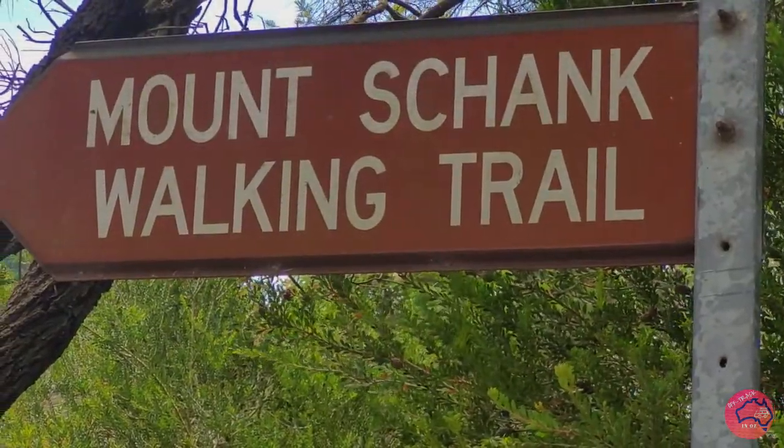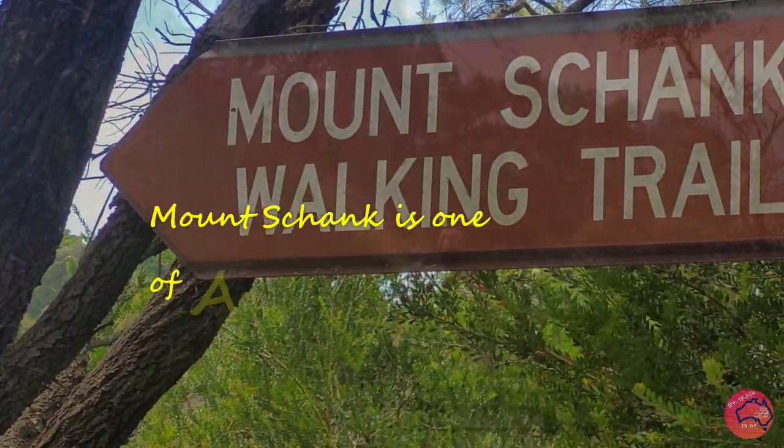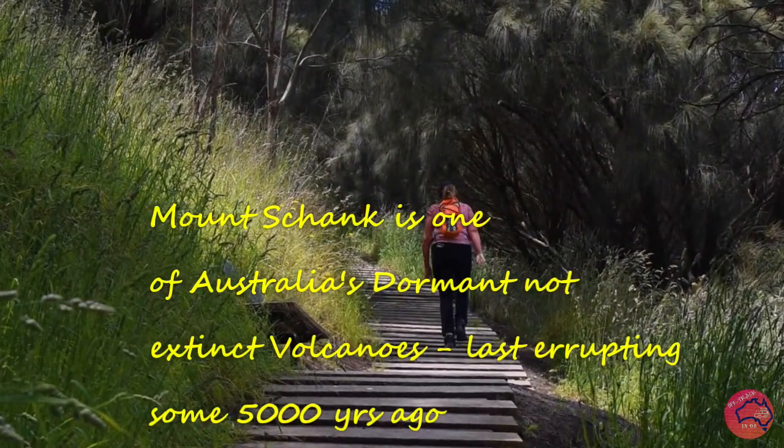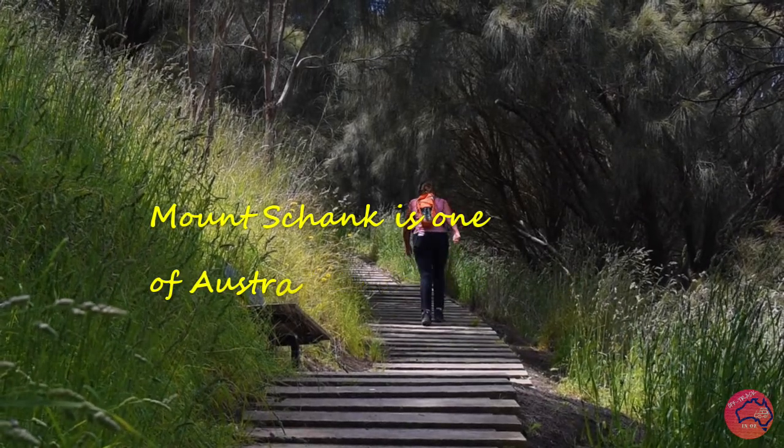Well, we're on the Mount Shank walking trail. Mount Shank is our extinct volcano. We're going to head up here and take a look. So there's the crater down behind me, the extinct volcano. And there's a crater walk as well that you can do around the rim. And there's all the farmland views, the coast is just down there on the other side.